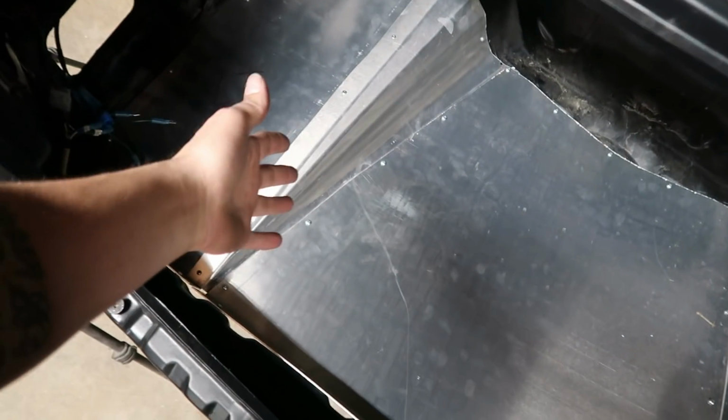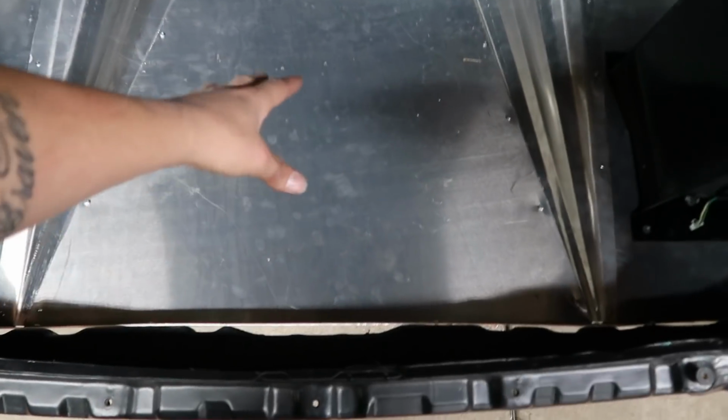But I think I want to order some. I've never done fiberglass before. So anybody that's done fiberglass, if you want to chime in the comments, please do. But I was thinking, don't you just get a fabric and then the stuff that you put on there, and then it hardens and basically it'd be one solid piece of fiberglass and it just removes.